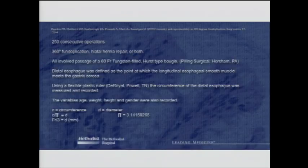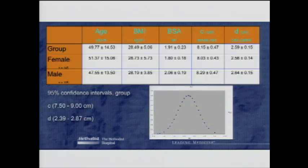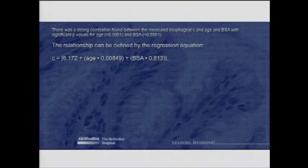And we didn't just pull this stuff out of thin air. In 250 consecutive adults, we put a 60 French bougie down and then actually measured the circumference of their esophagus. And then we back calculated the diameter. So you can see the information for the group as a whole, and then the female cohort and the male cohort, that's their diameter. And then you can see the normal curve as well for the group. And it's important because after we did regression analysis, it turns out that your age and your BSA are highly correlated with what your circumference would be if you had a 60 French bougie in place.